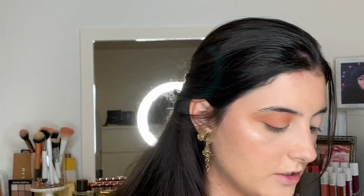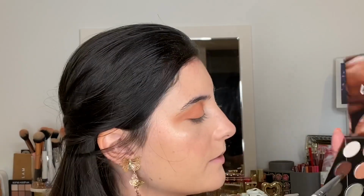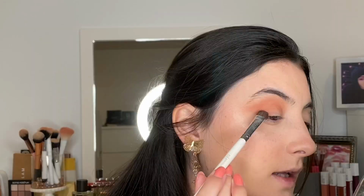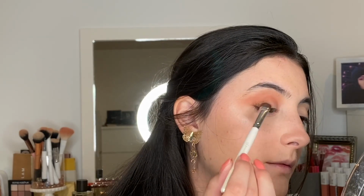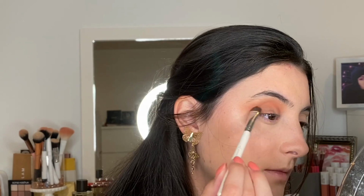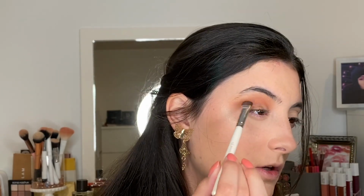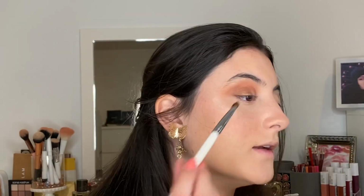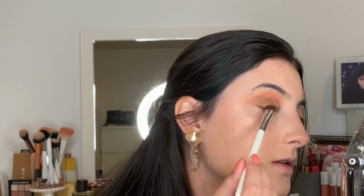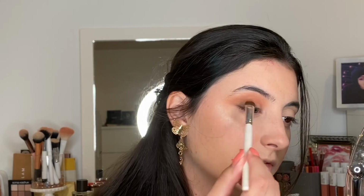Now I think I do want to go into the Earth palette. This one definitely has more shimmers to it, but we're gonna try to make it work. So I'm gonna take like a flat brush and I'm going to dip into this shade down here, and I'm gonna press this on the outer corner here and blend it up. So even though this is a shimmer, I'm kind of using it as a matte, which I don't normally do nowadays, but since it's not like super metallic, I can kind of pull it off. And then just to kind of make this look a little different, I'm going to dip into these two greens, kind of mix them up, and I'm going to concentrate this closer to my lashes just to add an element of green to this look.